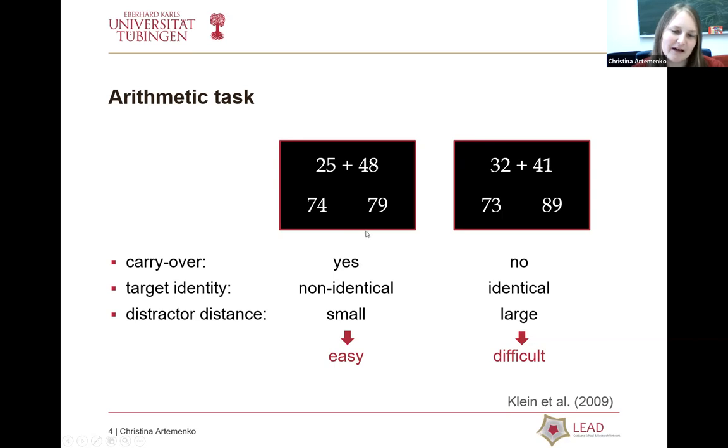Due to the format of this arithmetic task, we have some other factors being relevant here. First of all, the task was not really to solve it and select the solution probe that fits. It might be that in some cases, a number was presented that is only approximately the same as you would think of. So in this case, instead of 73, it's 74, so plus or minus 1, 2, 3 above or below the actual solution. This means in this case the target is not identical to the solution. Here it is identical. So this makes it also a bit more complicated to choose it.